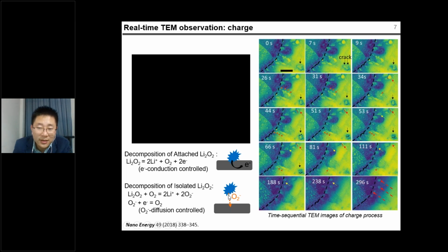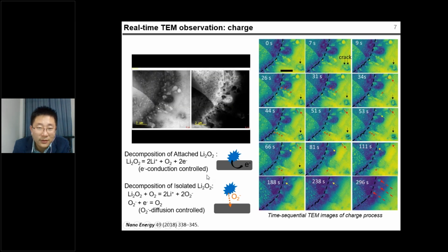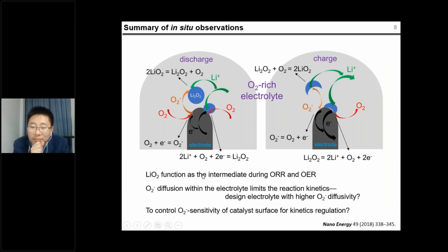So in this process, the diffusion of these superoxygen anions is the limiting factor. So this also causes the initial decomposition area to always be in the region where it is closer to the current collector, because the superoxygen anions have a shorter diffusion distance, so they can be decomposed faster. And based on these observations and our previous theory work proposing the existence of the superoxygen anions, we further came to these reaction mechanisms.